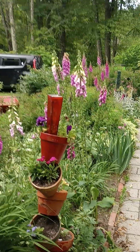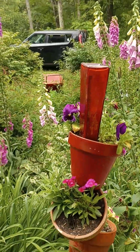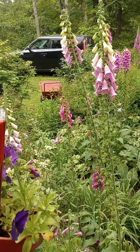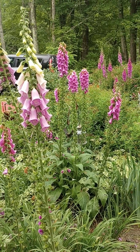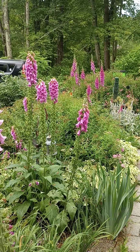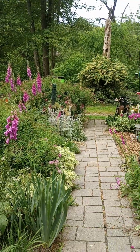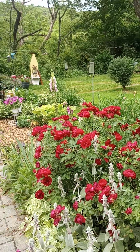Another day in the garden, the flower garden anyway. I have been working on my vegetable garden. I started a lot of plants in the spring. Unfortunately, I lost a lot of plants in the spring in my greenhouse. I had gone away for a week to visit my son and grandsons, and the hot sun was just too much for them.